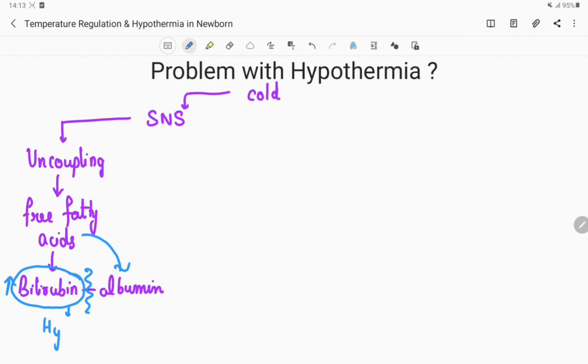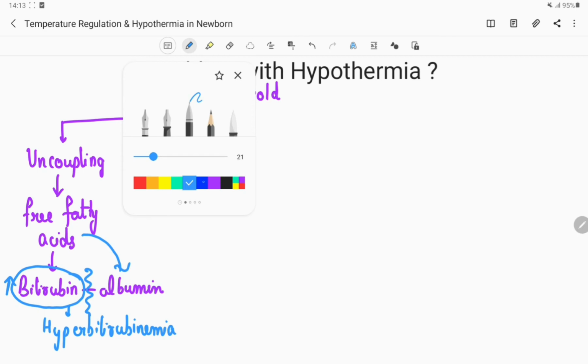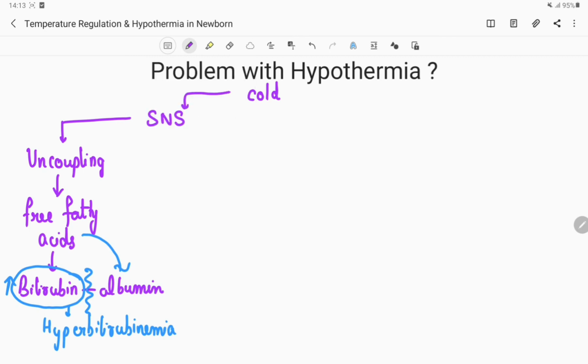Would result in hyperbilirubinemia. So do you see that hyperbilirubinemia is one of the problems that could occur if the baby is not able to cope up with the cold that it is facing? Another thing that it could face is that the sympathetic nervous system would increase the metabolic rate, right? So two things would happen. Number one would be that the cells would require a lot of glucose to survive, right?